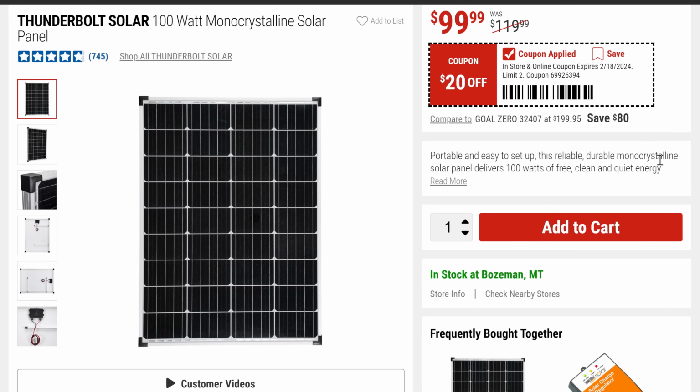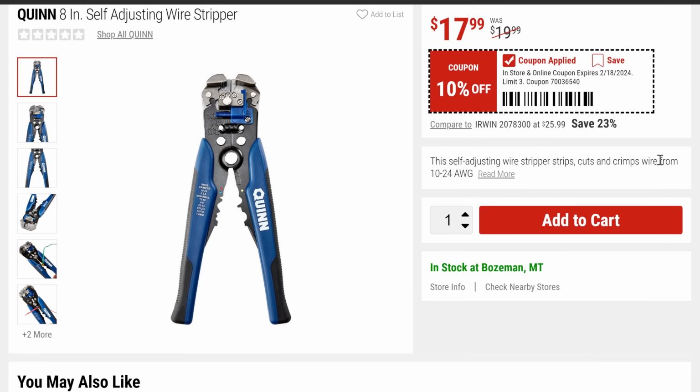All right, the Thunderbolt solar panel, it's on sale, $100. Standard sale price on this, but you know what? It's not a bad solar panel for $100. We've got the Quinn 8-inch self-adjusting wire strippers for $18.